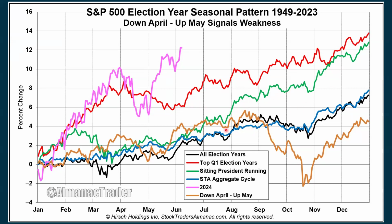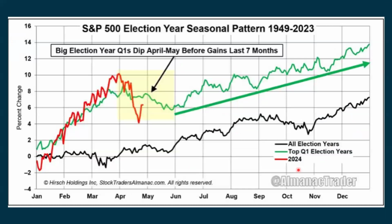Okay, and then we take the blue line, that's everything together. And then if we have a down April and then an up May, that's the brown line that we're starting to follow a little bit now. And that's also positive before it tends to turn more negative going into the end of September, or actually September and into October. So I've got a lot of different things to choose from here. And then looking at the seasonal pattern, this is more of that dip in April, May gains. We're going June forward. It's not straight up, but we tend to see an overall uptrend when that happens.